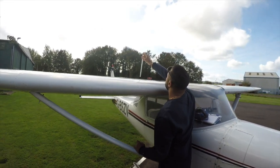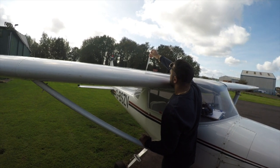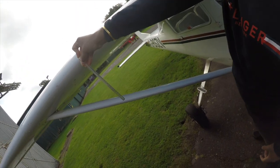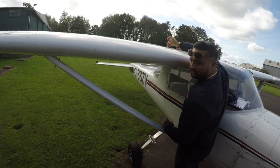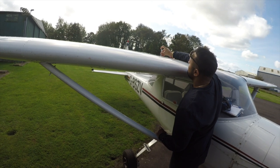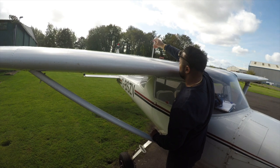So again, I'll put it straight down. Four US gallons. So we had 5.5 in the other one? 5.5, yeah. So four in this one, we've got 9.5. Nine and a half, yeah. So if we're using 6 US gallons per hour, how long have we got in these tanks? An hour and a half, I'd say. About an hour and a half, yeah.